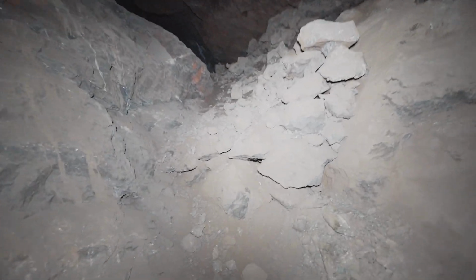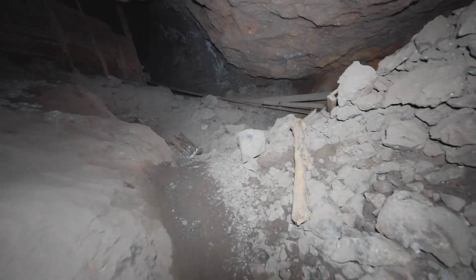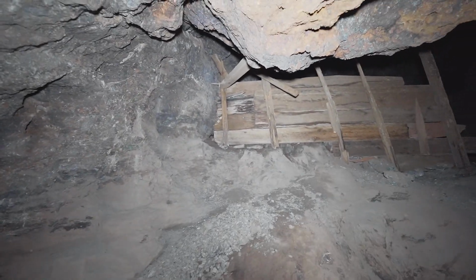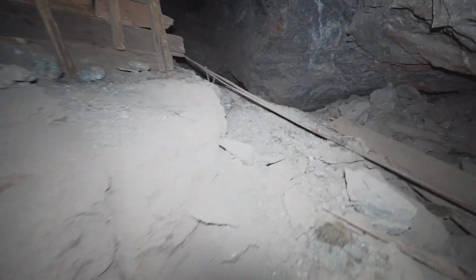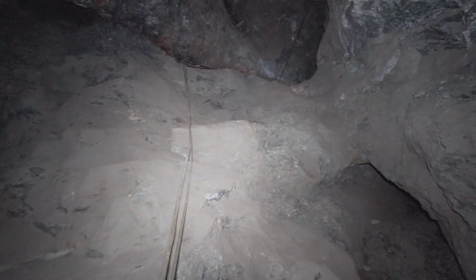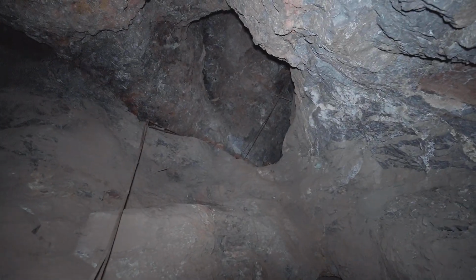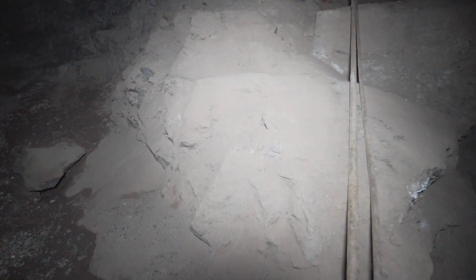So we'll head up here. I've already been up here, and some interesting features up here. So coming around the corner, you enter in this really big room. There's this retaining wall here, and then we'll get up on that ledge. These are all dead ends or ore passes.